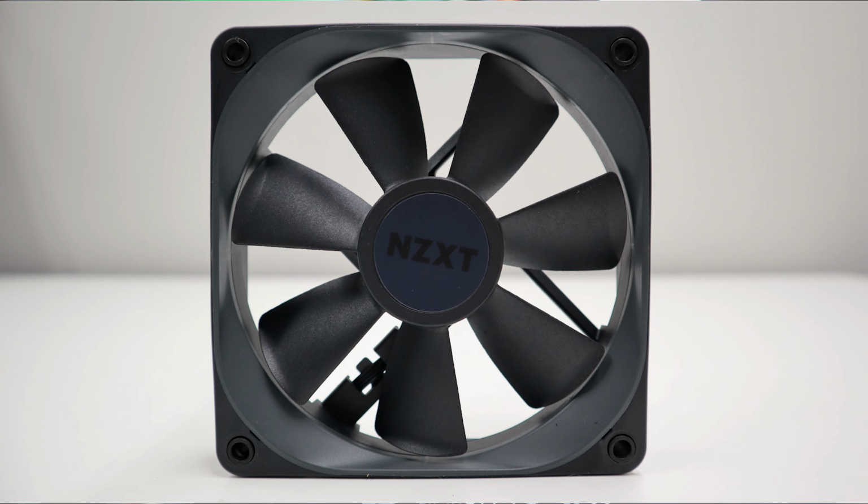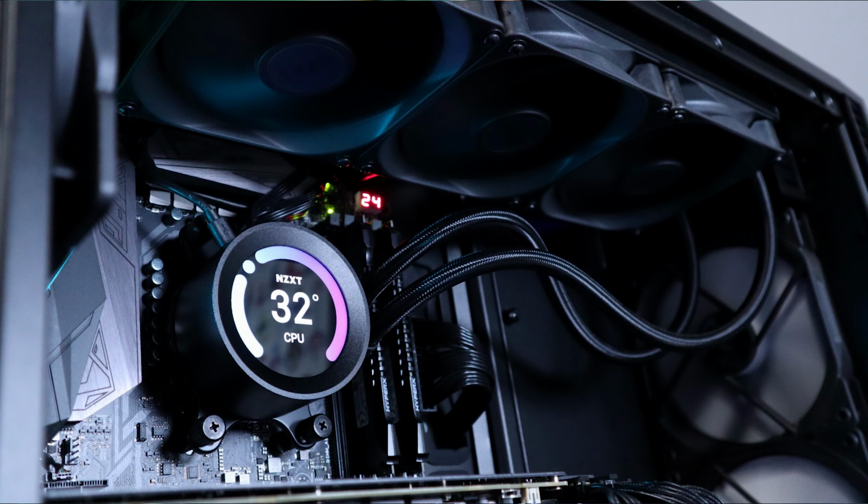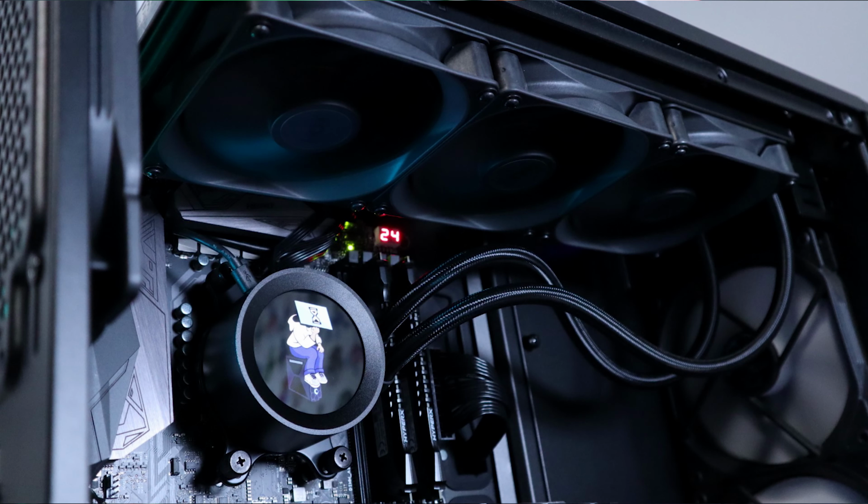Those fans are really nice for pushing air through the radiator with a lot of static pressure. They were designed to push air through a radiator for better cooling. But the really cool thing about the Kraken Z73 is the pump housing. We've seen RGB lighting and things like that, and NZXT has infinity mirrors on some of their other coolers, but the Kraken Z73 comes with an LCD screen on the pump housing. That LCD screen really makes the NZXT Kraken Z73 stand out above the rest of the competition.